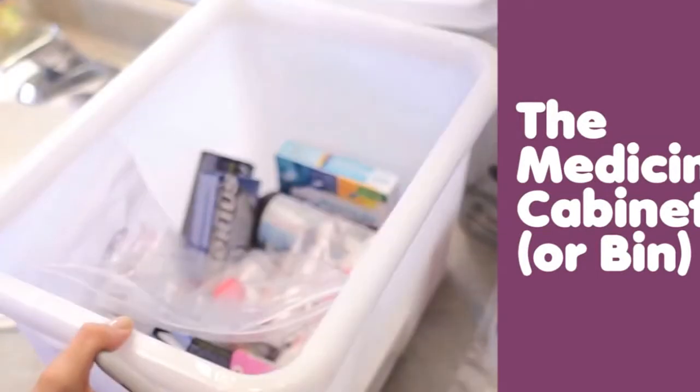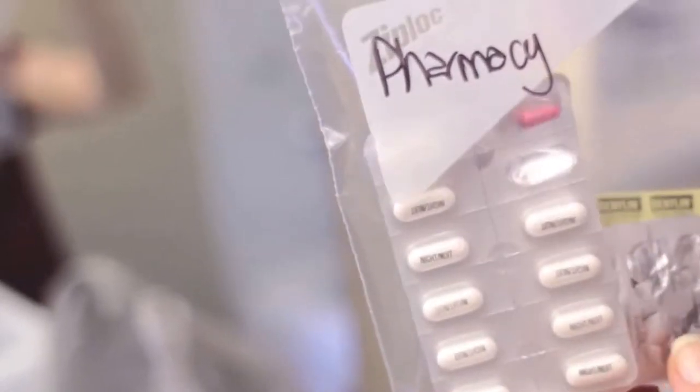First, let's go to the ever fascinating medicine cabinet, or in my case, medicine bin. Start by taking everything out. Since we can't exactly donate medicine, just take a look at all prescriptions and over-the-counter products you have and check for expiry dates. If they are expired, then place them in the zippered bag and either drop them off at your local pharmacy for safe disposal or find out how to safely dispose of them based on your community's requirements. Flushing medication down the toilet or down the sink can contaminate the water.